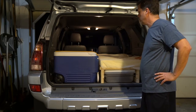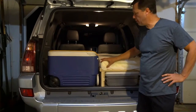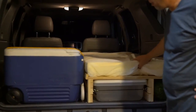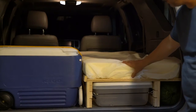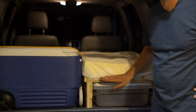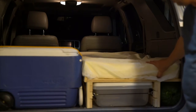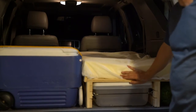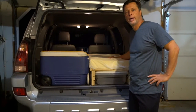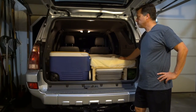But basically what I did here is created a frame with some plywood, and it's really a simple construction. Memory foam mattress. It's like a 3 or 4 inch mattress that sits on some 2x3s and plywood, and at certain places it was bolted to the vehicle, so it's solid. It's not going to go anywhere. And throw a sheet on there and a sleeping bag, and I am all set. So we'll see how it works out.